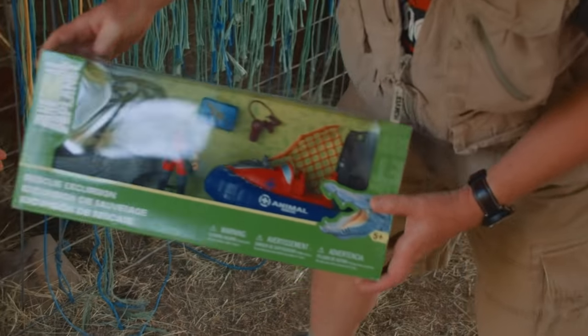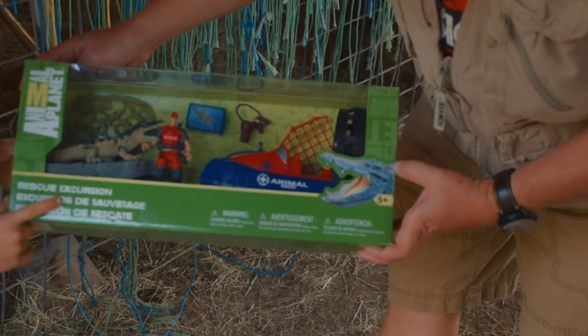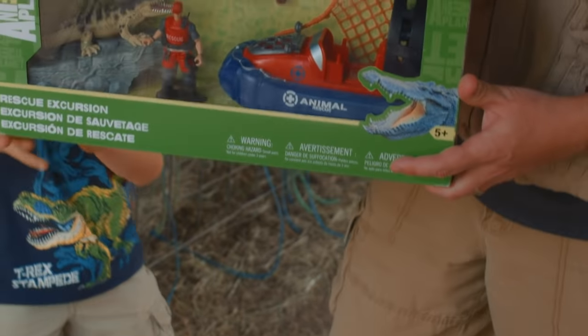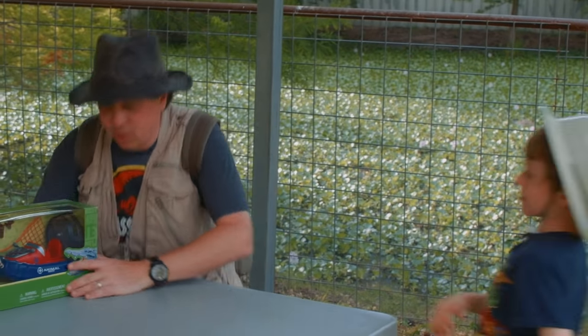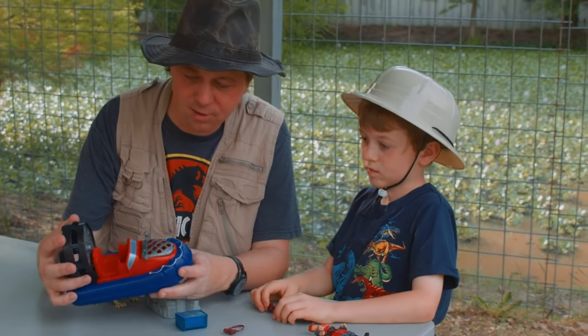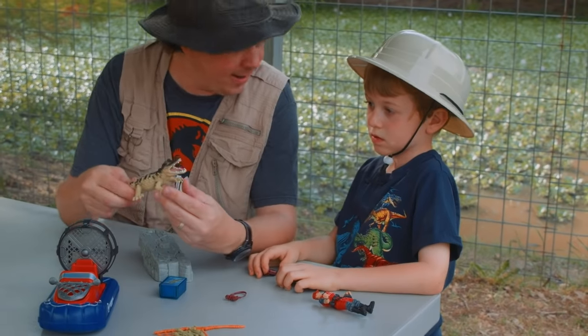Cool. It's an Animal Planet rescue excursion. Ooh. It's like an alligator set. Awesome. It's perfect for an alligator park, huh? What's on the back? Let's go open it up and see what's inside, okay? Okay, Park Ranger LB. Cool. Let's open this bad boy up. Yeah. So we've got this little airboat here, and then we got an alligator that's going to get you.